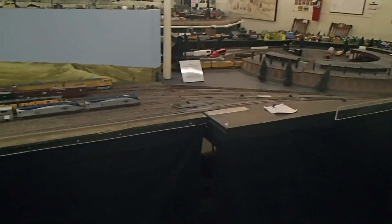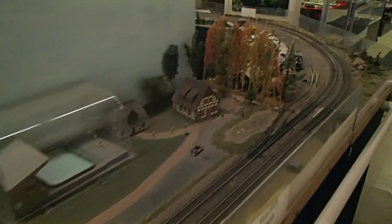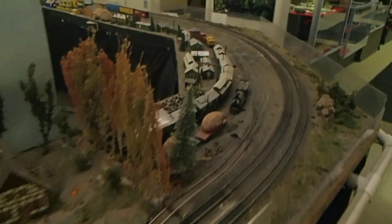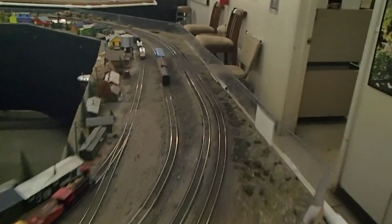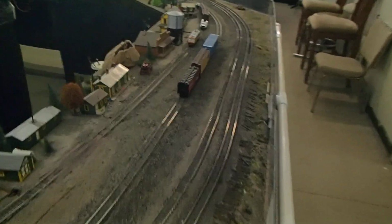That's the back side of the roundhouse. That kind of gives you a point of reference. And this has been a very long video already, and I apologize for that. But this is part A. Just wanted to give you an exposure to the layout. Obviously HO is the main gauge that most of the people that are members here run. So anyway, now we've reached back to where we started from, and there's the roundhouse again.